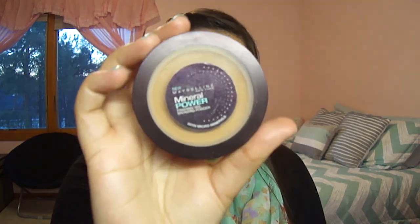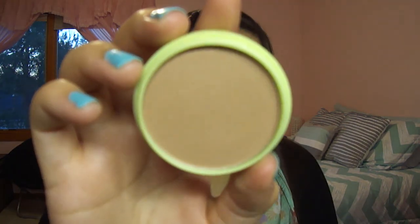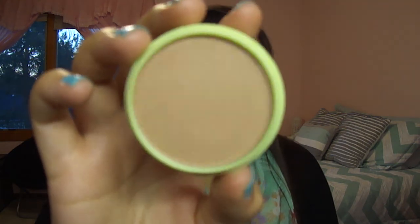Still got my Mineral Power bronzer by Maybelline. This one's hard to see if there's progress on it, but I use it for contour every day, and I also use it as my blending color for my eyeshadows every day. And then last week I had a lighter color bronzer in here to use all over, and this week I switched it to my Pixie bronzer in Subtly Sun Touched. I got this in my sample box. It's a really light bronzer, so I thought this would be nice to just go wherever.